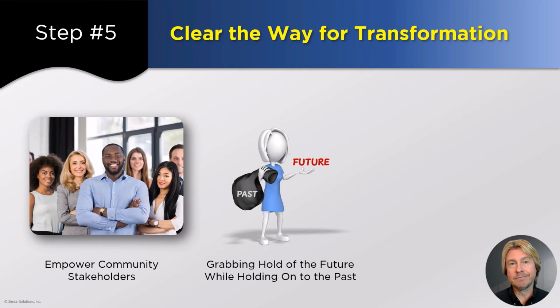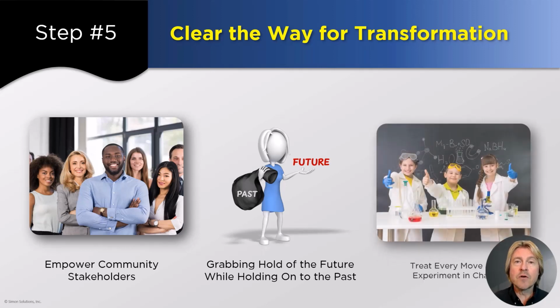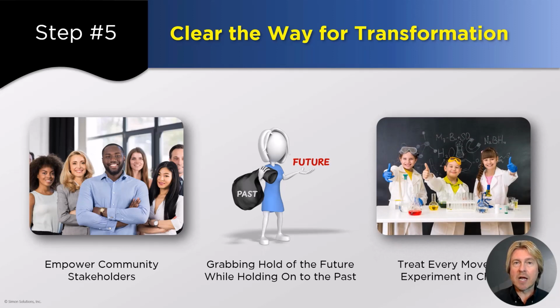Oftentimes, it can be difficult to firmly grab on to a promising future while holding tightly to the past. Do an honest assessment of your community's helping and referral systems as to the alignment with your future vision and strategies. Will they help you move forward, backwards, or off the path? Treat every move as an experiment in change, progress, and growth. This will help not back people into a corner, forcing them to react.